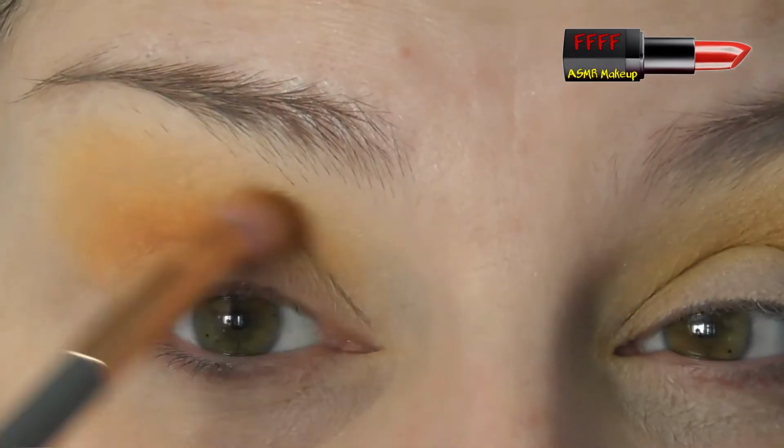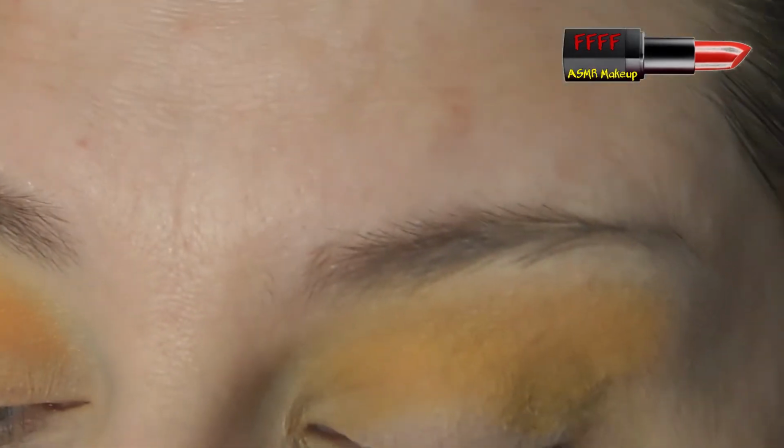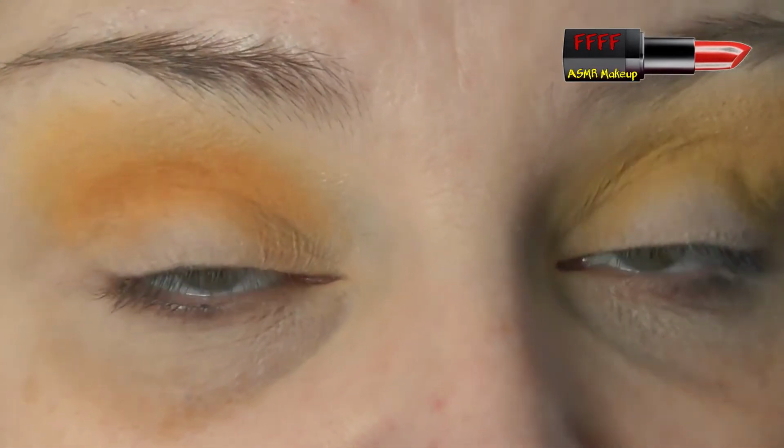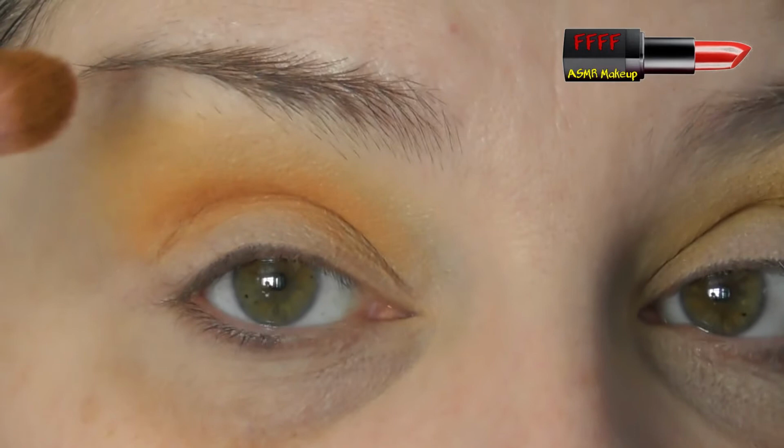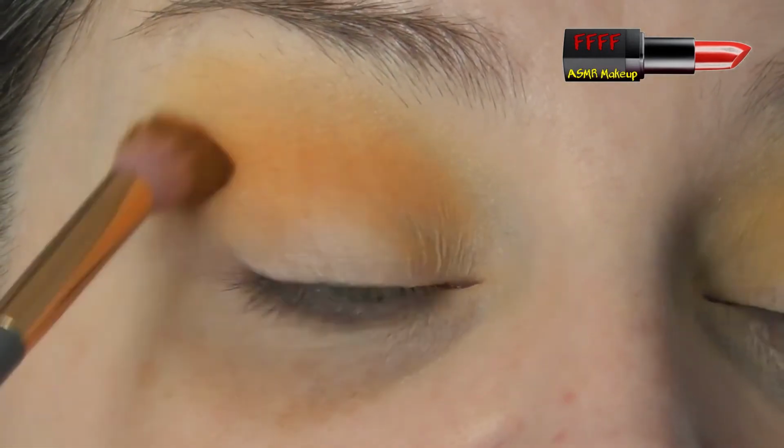Now, this time when I pick up the pigment, I'm not going to go up the eye. I'm still going to do circular movements, and I'm still going to go in more than one direction, but I'm not going to travel up the eye. Let me show you what I mean. I'm going to tilt my head back slightly so you can see.